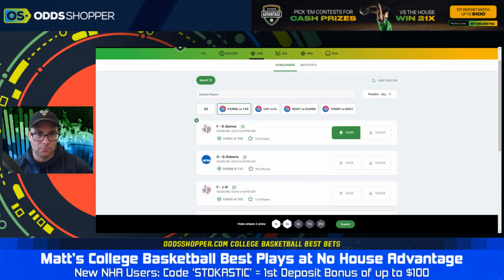First of all, this game, really good tempo. Texas Southern, way above average in pace. Fairleigh Dickinson, above average as well. Neither team plays good defense. Fairleigh Dickinson's 298 in defensive efficiency, so Texas Southern should be able to score here. They're 2-point favorites in a game with a 147 total, giving them an implied team total of 74.5.